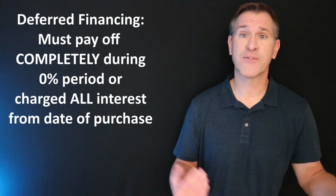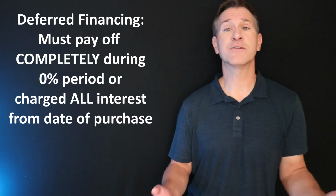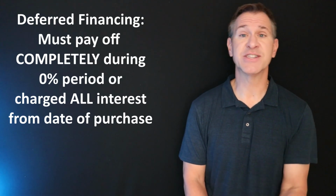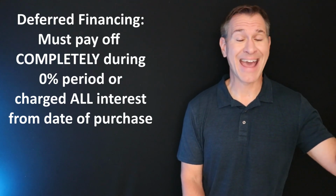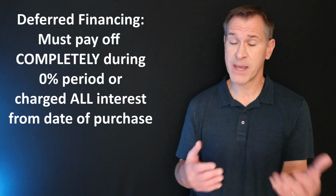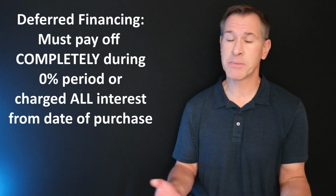So if you bought something for $750 and you paid $742 during that 6-month or 12-month period, and you had just $8 left that you had to pay and you didn't do it in time, you would end up getting charged the interest from the date of purchase at the card's regular interest rate, which is going to be in the high 20s in terms of the percentage. So you want to make sure you get your purchase paid off in full by that time. That can be a very dangerous thing when people don't understand it.